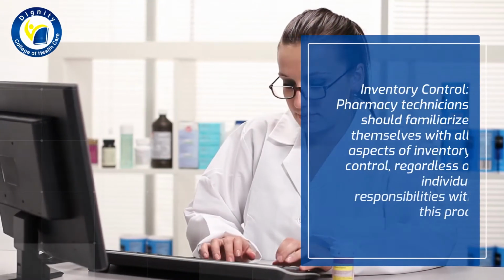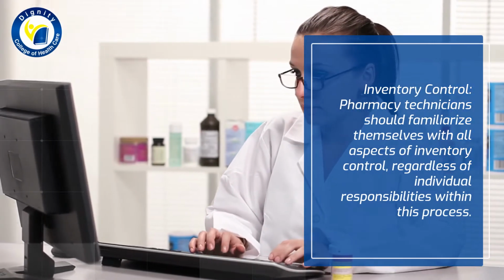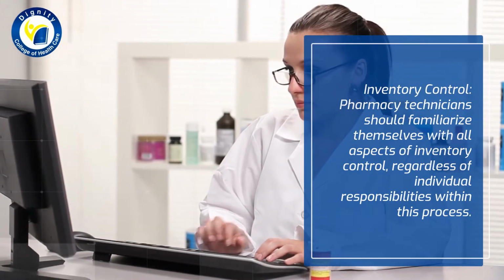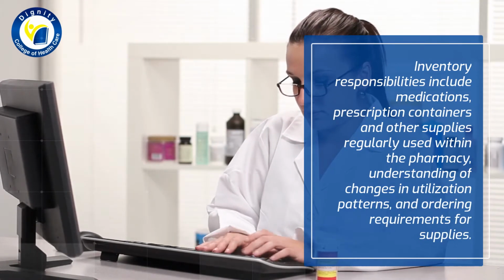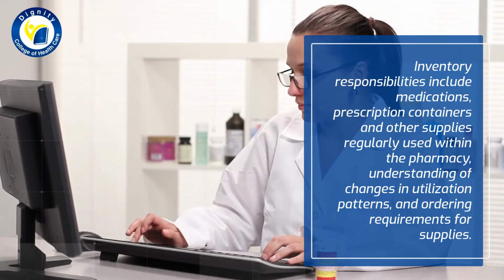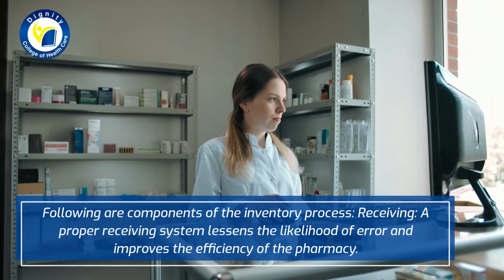Inventory control. Pharmacy technicians should familiarize themselves with all aspects of inventory control, regardless of individual responsibilities within this process. Inventory responsibilities include medications, prescription containers and other supplies regularly used within the pharmacy, understanding of changes in utilization patterns, and ordering requirements for supplies. Following are components of the inventory process.